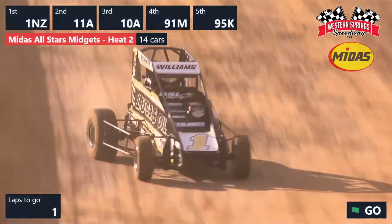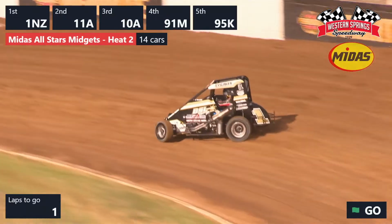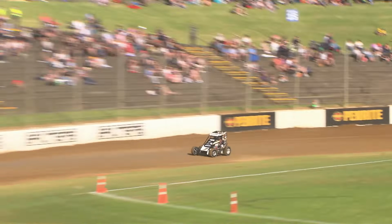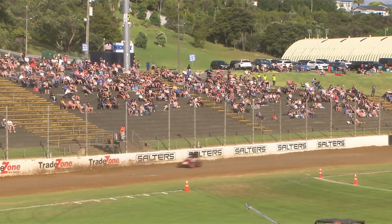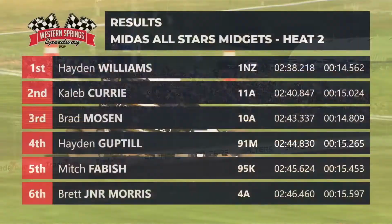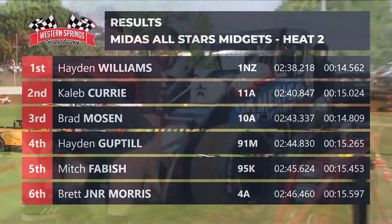Half a lap to go around the speedway for Williams. Is he going to prevail? I think so. There's a good 50 to 100 metres between himself and Caleb Curry, and the win goes to Hayden Williams for the Midas Midget All-Stars heat race number 2, whilst Caleb Curry comes home second in his first ever midget heat race action with the Greenway team.